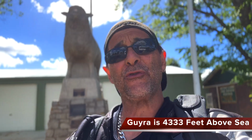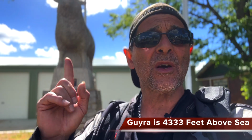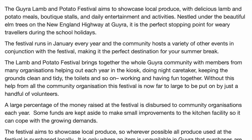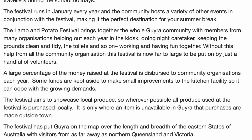Guyra is 4,333 feet above sea level, so we are pretty high, guys, so it does get cold here. But the major thing is they have a sheep and potato festival around January the 10th. It goes around 10 days, so do yourself a favour. If you love your meat and veg, get up here and have some lamb.